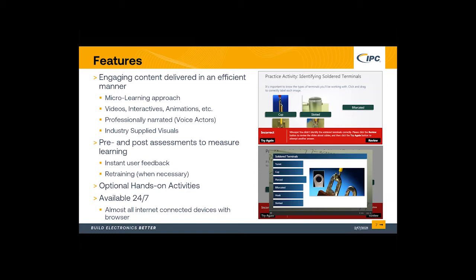And again, the idea here is that the assessments are not necessarily there to say you're a failure as a student, but rather to say, hey, you didn't retain this when we went through it the first time. So let's go over it again to make sure you truly understand this before we move on. Each of these programs also has optional hands-on activities. And the way that we do these hands-on activities is we leave it up to each individual organization to determine what makes most sense for them.